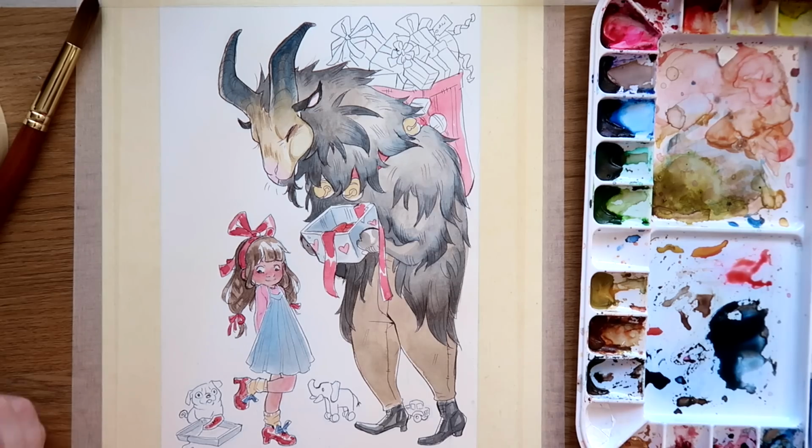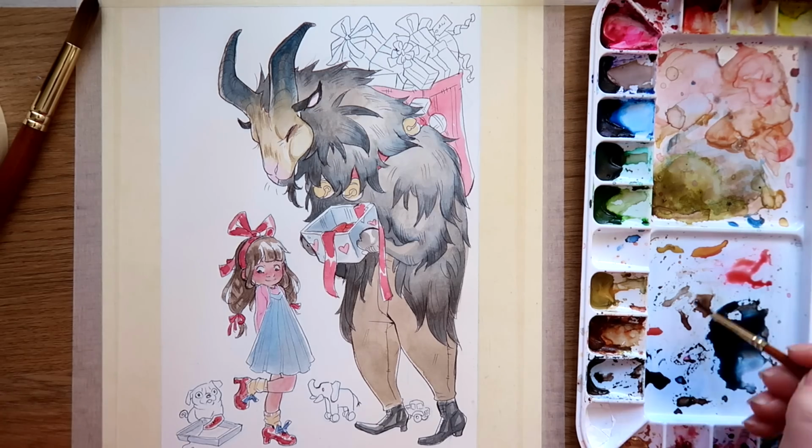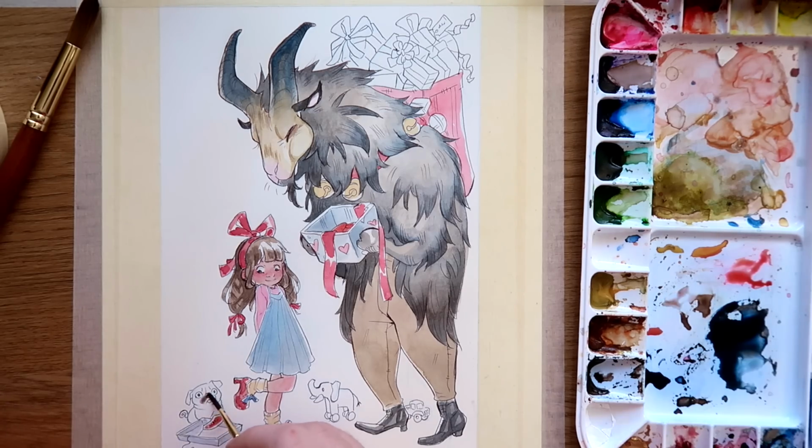It's looking pretty good. I'm pretty excited to put some watercolor pencils on. Or not watercolor pencils, I keep saying that, but watercolor pencils. Jesus. Can she talk? No, she can't.